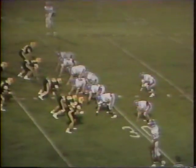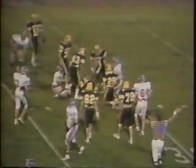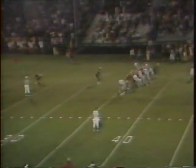It is second down now, and 18 yards to go. Another flag thrown, two flags thrown, and Irving, nevertheless. And there's Joe Whitfield's parents, obviously proud of their young man. He is a receiver for the Grapevine Mustangs. That's right.